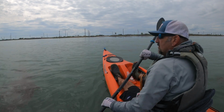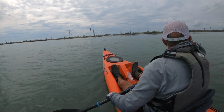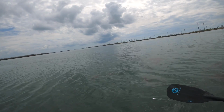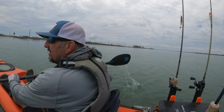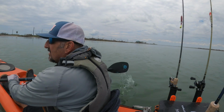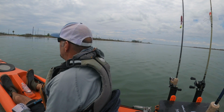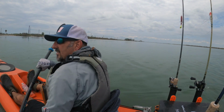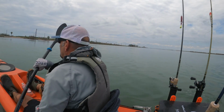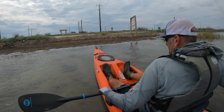One thing to always remember when you're coming back in from Lighthouse Lake is to be careful in this channel. There's a lot of boat traffic. It's deep water, it's current. Today is quite peaceful. Middle of the week, nobody here. But these last 50 yards crossing the channel, you want to always be careful.